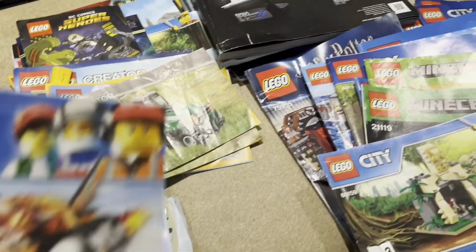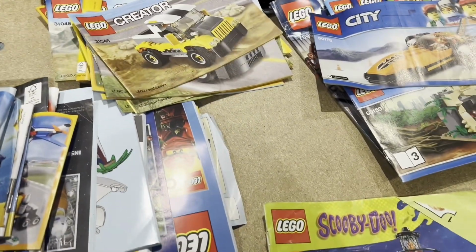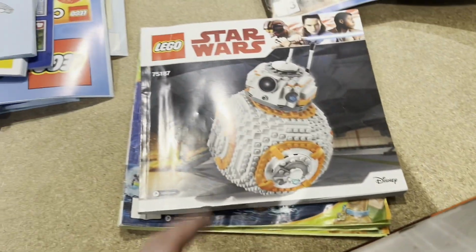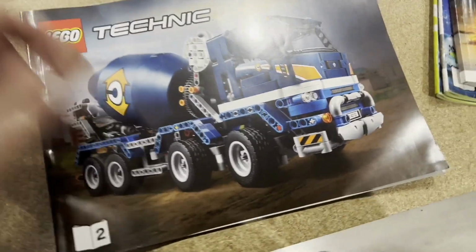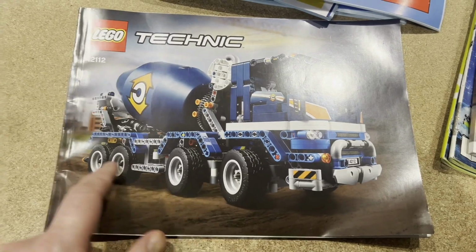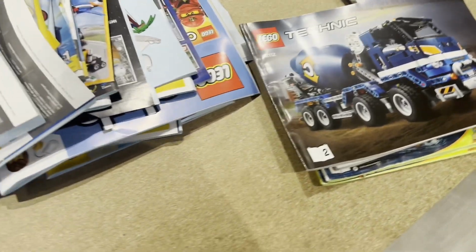Just loads. City. That's a Creator. Car one, City. Sort of transport truck. Oh god, DB8. There's the cement mixer. So that's what I was on about with the cab. That bit was covered in paint splats. But most of that, I don't think the wheels were on it, but the rest of it looked pretty much built up. So if I had the interest at the time, I'd try and piece that back together, but I haven't.